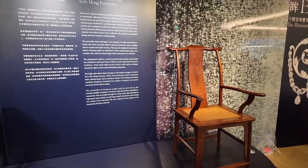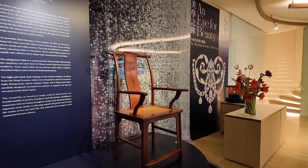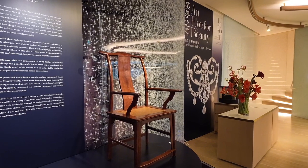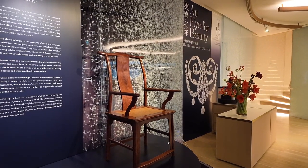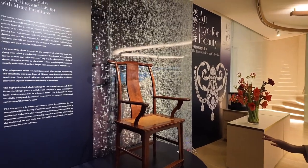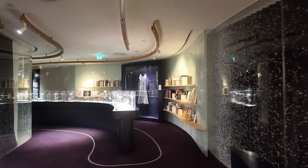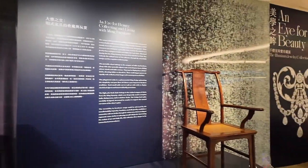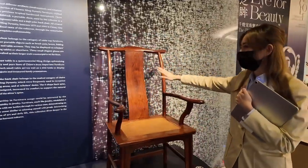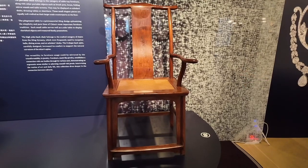And about the sense of beauty in the Ming Dynasty, they were more into subtle beauty. So most of the decorations or furniture are only wood. They would just love the lustrous color of this kind of wood. And you can see the patterns of the wood are the decorative patterns.